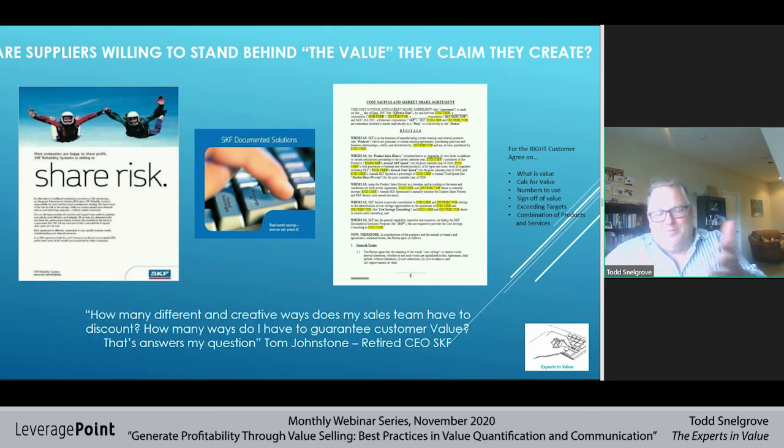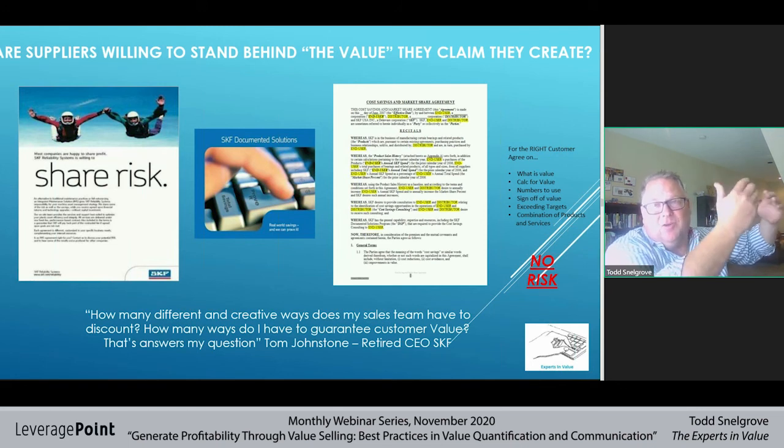And my old boss, who's since retired, but how many different ways in our company do we have to cut a price? It's volume, it's new market, it's competitor, it's Friday, it's a big order. You figure it out. Very creative. But how many ways do I have to guarantee my customers? No, I'm not going to drop the price 10%, but I'm going to guarantee you 10% value. And with that, you're actually bringing yourself no risk. If you're willing to go from $100 to $90 to get the order, then there's no risk of saying, no, I am $100 and I put $10 at risk.